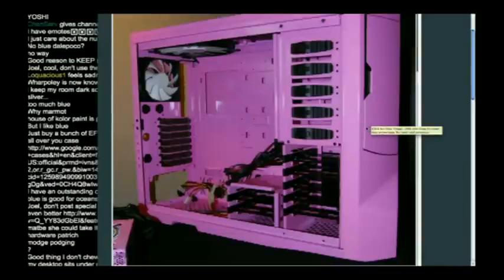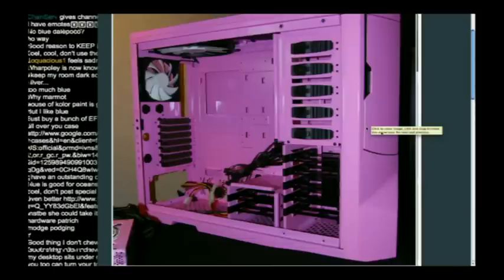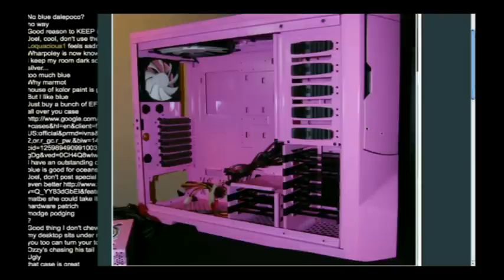Nice. I just put a link in the show notes to a case shown at Computex earlier in the month from NZXT, which makes some really good high quality PC cases. It was the NZXT Phantom. I don't know if we have that. There it is. So that's pink. They said it started as an April Fool's joke, where they published about it, but then they got such a good response from it that they decided they were going to produce it. They don't say how much it's going to be or when it's going to be available, but they were showing it off.